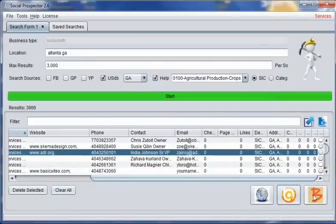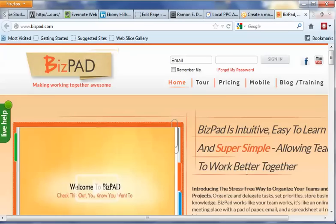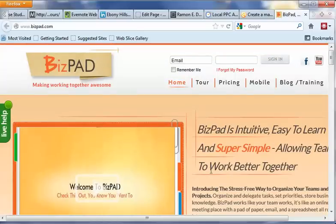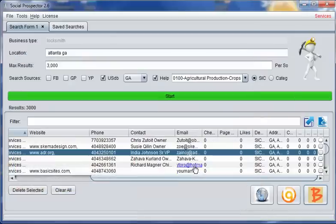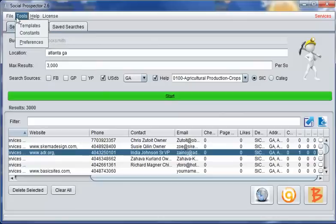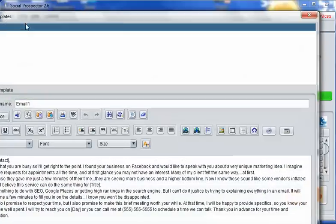And then if you need some type of project management tool, this is here as well. I typically use Basecamp, but hadn't heard of BizPad. But just resources that he makes available here in this tool, so it's pretty nice. You can also import, or if you've got a lead list somewhere else, you can export CSV Excel, you can export to Dropbox. One of the things that is really nice, they give you templates.